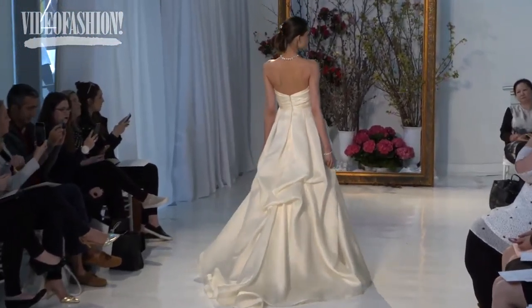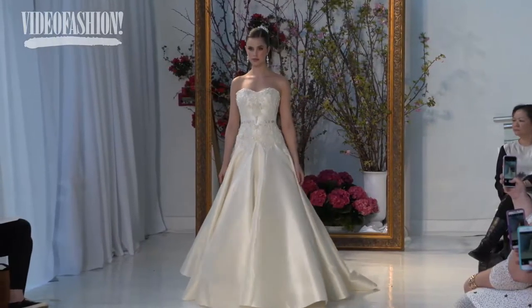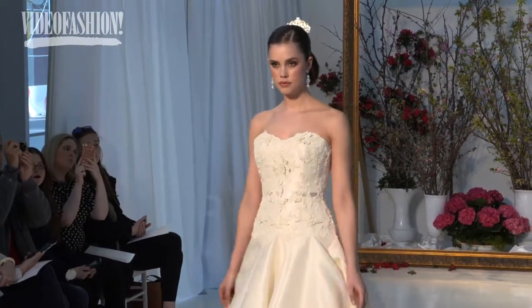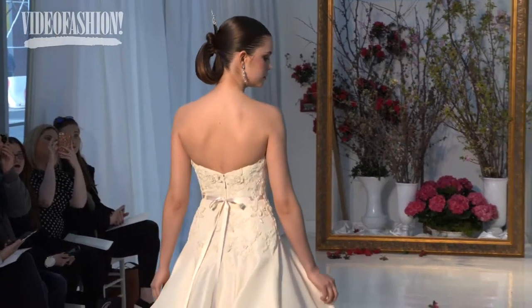The collection today was really the birth of spring after winter. The light, airy pastels, blooming flowers, things that you think of when you think of spring. So we tried to translate our timeless classic looks into light and airier fabrics, crystals, things that were very ethereal.